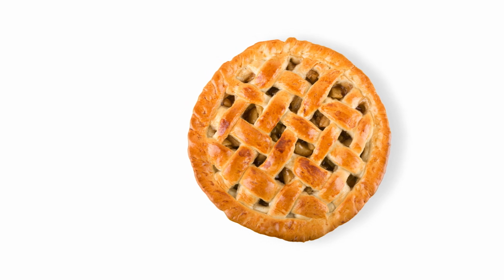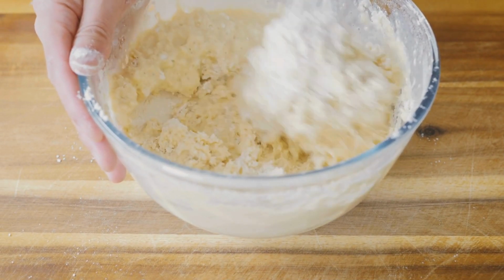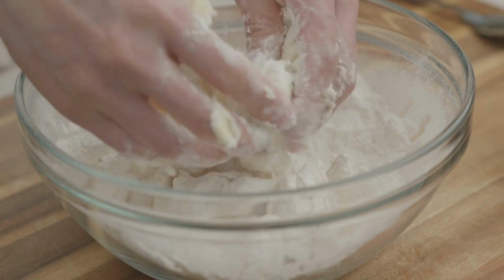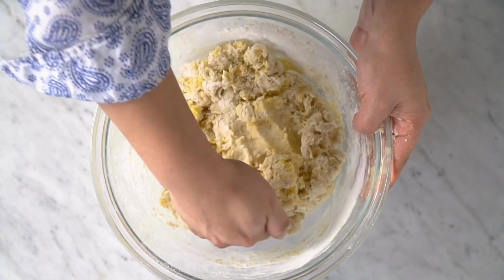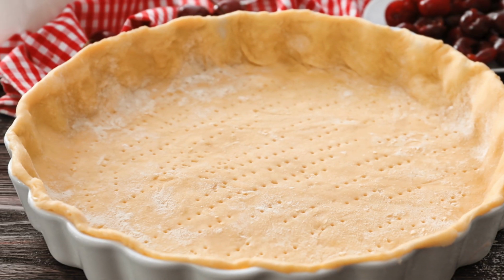1. Making the crust. Combine almond flour, coconut flour, sweetener, and a pinch of salt. Cut in cold butter until the mixture resembles coarse crumbs. Add an egg and mix to form a dough. Press the dough into a pie dish and bake until slightly golden.